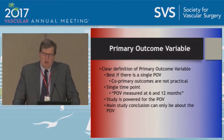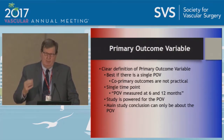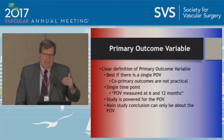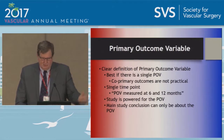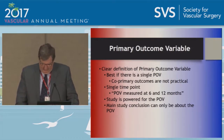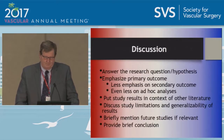The other thing that's emphasized in much of the literature on how to have a successful paper is the primary outcome variable, what some people call POV. It's really the purpose of the study, and it needs to be measured at least 6 or 12 months. And the study is often powered by that. So having a single primary outcome variable is the best. It's very difficult to have more than one.